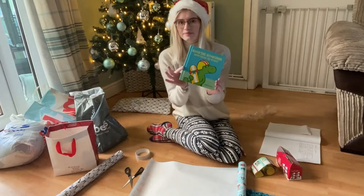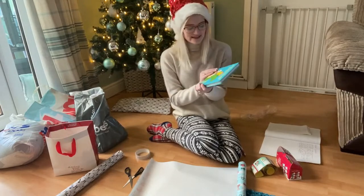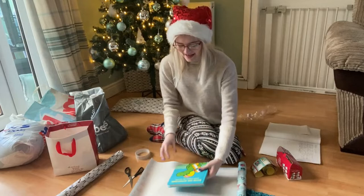Just going to wrap up this book that I got from TK Maxx for my niece. It's a little dinosaur one.